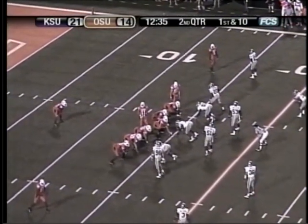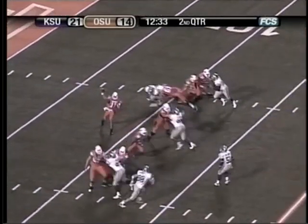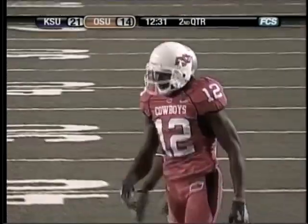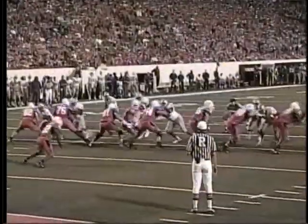Cowboys first and 10 from their own 15. Kansas State leads 21-14 early in the second. Zac Robinson under center, fakes a handoff, drops back, throws near side, and the ball is dropped by Darius Bowman, incomplete. At the Cowboy 25, he would have had a first down.